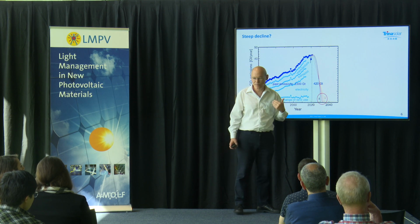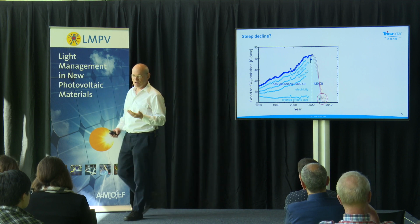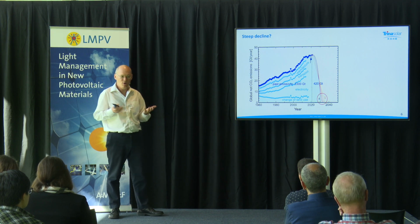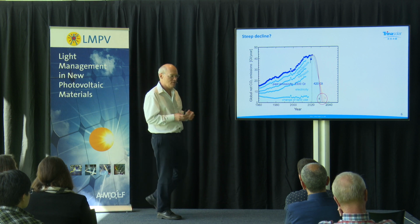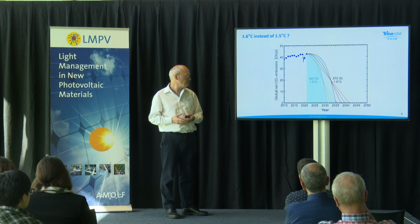And that also means we need to replace cars, parts of industry, etc. with electricity. Most of industry is already electric, but an important part isn't. And that makes it even less likely.